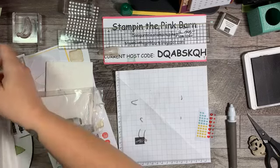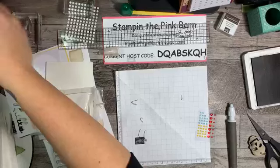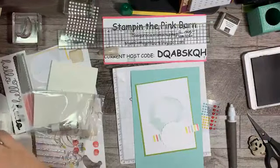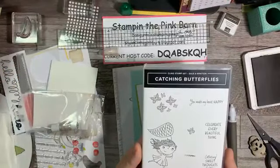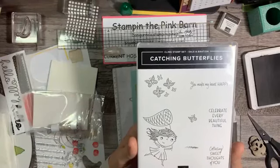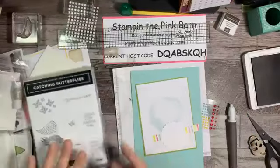Okay, this one, what was I doing here? Oh no, this is another one that she did. This is another set that is coming out in the celebrations, so you'll have to wait till January to get this, but wait till you see what Rhea has done with this one.